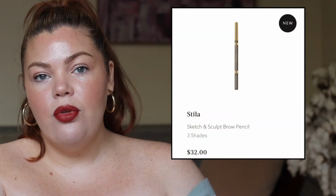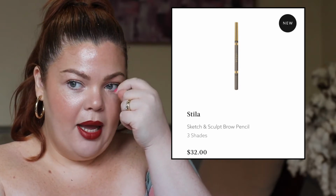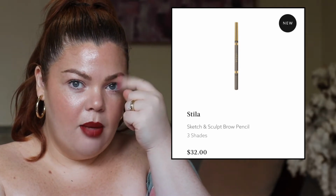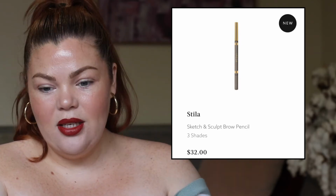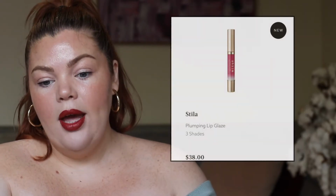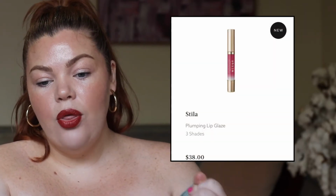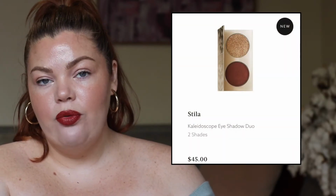From Stila, they've brought out quite a few new things. There's one thing that's caught my eye. We have the Sketch and Sculpt Brow Pencil for $32. So previously they had like a liquid pen, looks like a liquid eyeliner type of one, and they only had 3 shades, and this also only has 3 shades, light, medium, dark, and it is a pencil. We have the Plumping Lip Glaze for $38. We have the Kaleidoscope Eyeshadow Duo for $45.